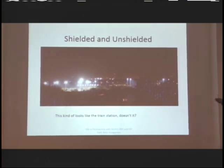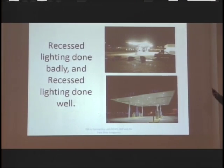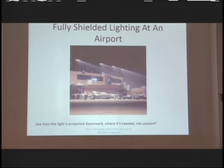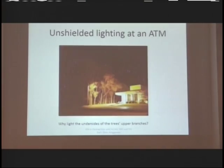So this is not the train station, though, but you can see on the left, everything's lit up. And on the right, it's a little bit better, you know? Here's an example of recessed lighting done poorly at the top. That's a gas station, and that's an example of how to do lighting correctly. And here's an airport, and you can actually see how the light is moving in the right direction. It's not going upward. And then here is this strange ATM, and I don't know why they would choose to light the undersides of trees, upper branches, but imagine if you were a bird nesting in those trees. This would be terrible for you, right?